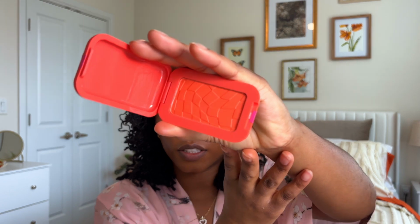Perfect. Okay, so continuing on, now that I've started to powder up, I'm going to go in with this NYX Buttermelt blush. Goodness, say NYX Buttermelt blush 5 times fast. It's in the shade Had Butta. They say it's a vivid orange. I have been waiting on this. Look at that color.